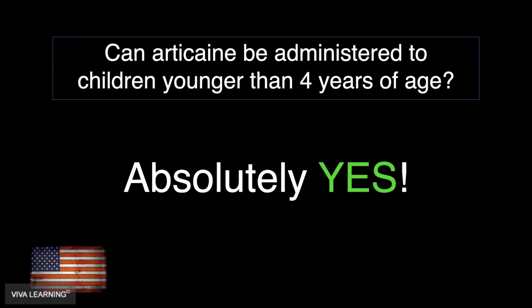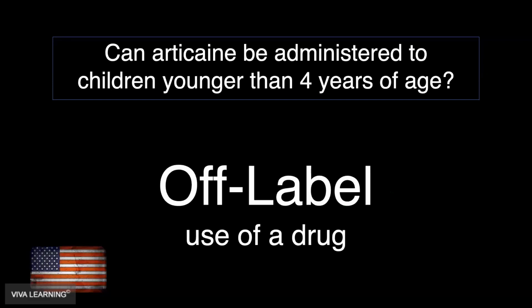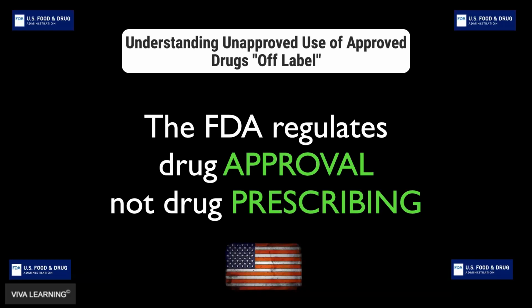So here's the question. Can we use articaine in patients who are 2 and 3 years of age? And I have in the lower left-hand side of the slide an American flag, because I'm dealing with what the FDA in the United States is saying. I see online here, we have doctors from other countries. One is a friend of mine from Columbia, not the American version of Colombia, Columbia. However, the answer is yes. And using articaine in a child who is 3 and 2 years of age is called an off-label use of a drug, which is perfectly legal.